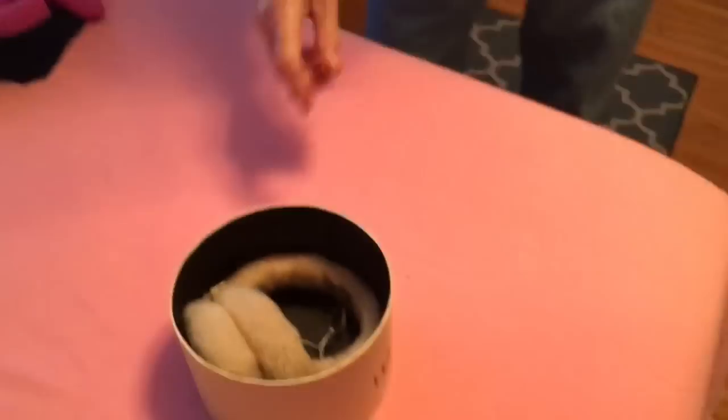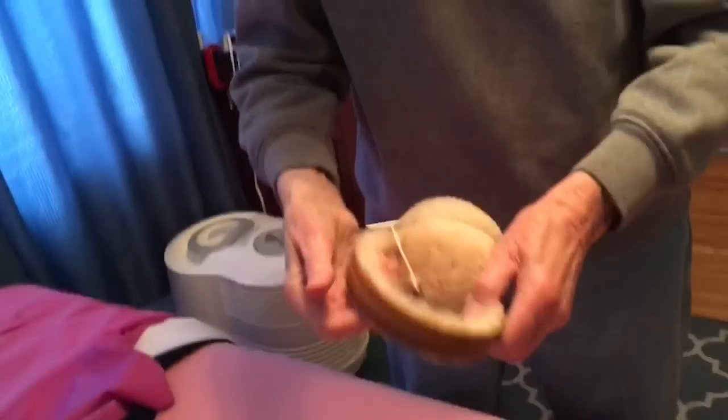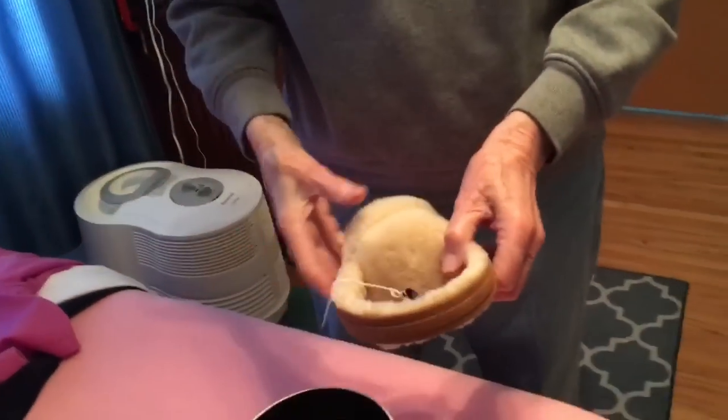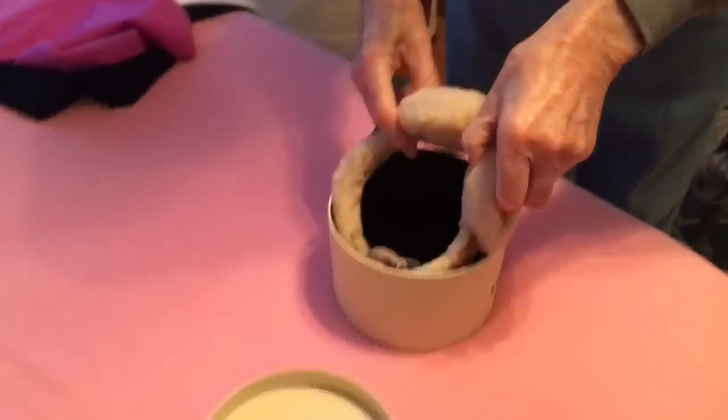And I paid $10 for these, but they're UGG earmuffs. And the lady at checkout told me the same pair is at Von Maur right now on sale for $69. 69? Yeah, on sale. That's the picture I should take and put in the eBay listing. Or do you want to keep them? No. Okay. And then lots of pantyhose.